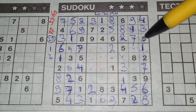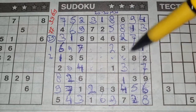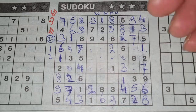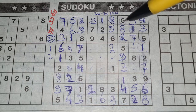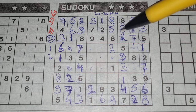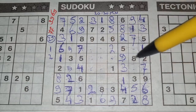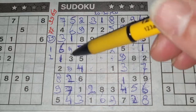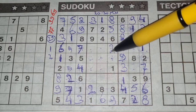How about this missing number in this column for the number 1, the 2, the 3, the 4, the 5, the 6, the 7, the 8, the 9 is missing. What are those 3 missing numbers in the middle row? The middle row, these 3 missing numbers are the 4, the 6, and the 7.